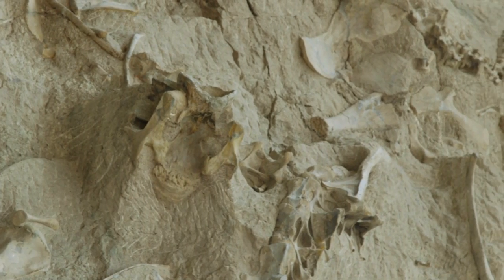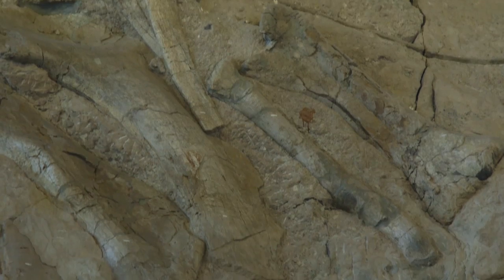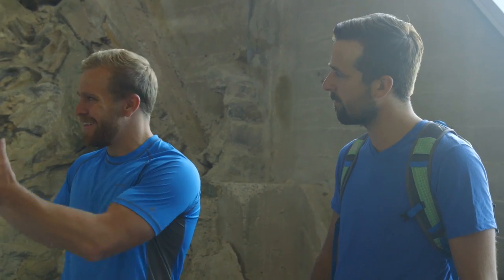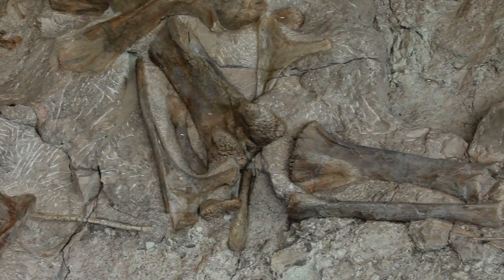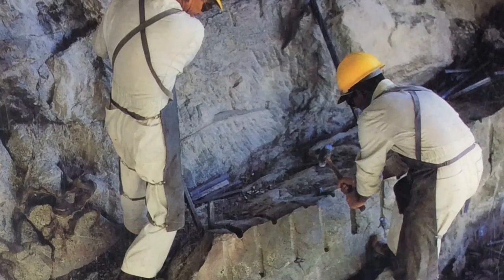The wall contains 1,500 fossilized dinosaur bones from the Jurassic era. That means they're at least 150 million years old. It's one of the greatest dinosaur quarries that has ever been found. So how did all of these fossils collect in the same exact spot? Well, this is the result of two things, a drought and a flood. Basically, a drought killed the dinosaurs, and then an eventual flood carried all their bones down the river to this spot. 11 different dinosaur species were found here.